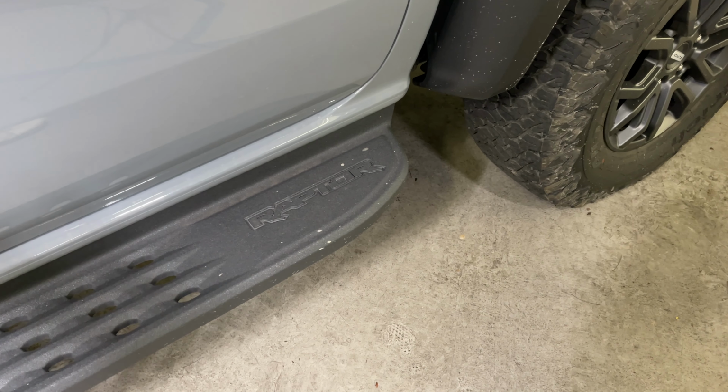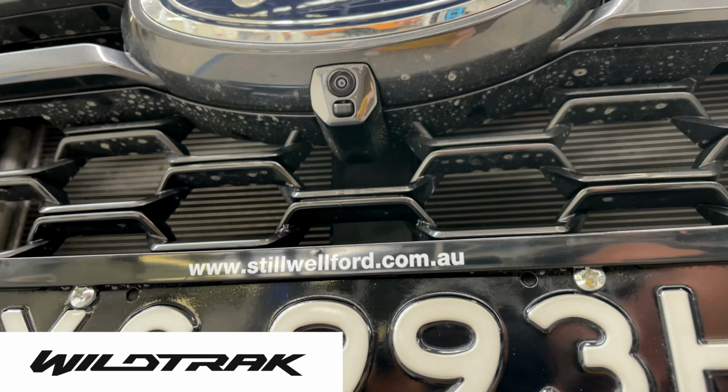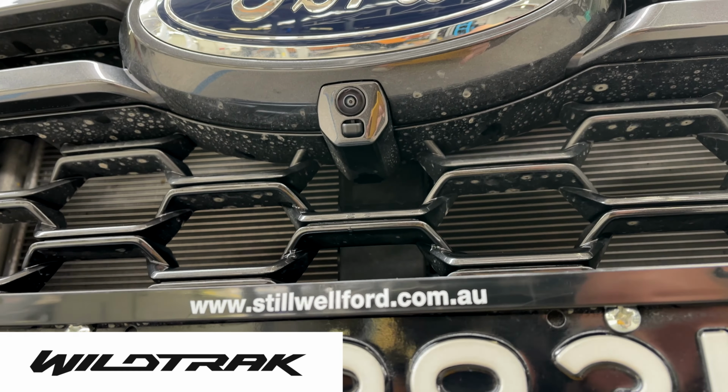On the Raptor, you do get the Matrix LED headlights as a standard. They're something you would have to option into the premium pack on the Wildtrak. That's something you can do from factory. You do also get the Ford branded grille, where in the Wildtrak you have the Ford logo. With the two different grilles, the camera sits at the top of the Raptor grille here, where the Wildtrak camera sits just below that Ford logo in its front grille. Both cars do have two front recovery hooks in the bumper.